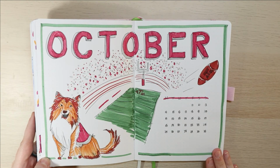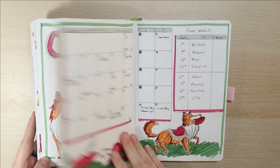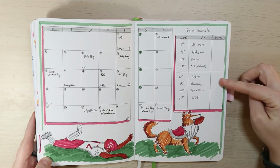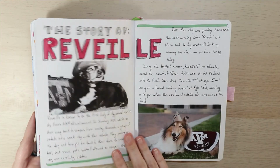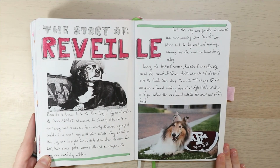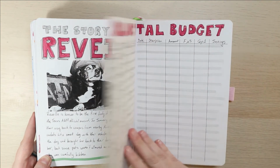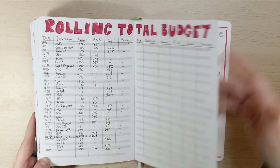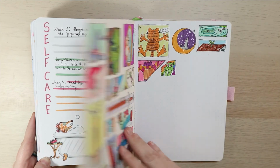So I know it's not quite on the spectrum of the rainbow, but October was the color maroon, and since it was also the start of the football season, my niece was going to West Texas A&M. I decided to do an A&M theme, especially Reveille, the dog. In case you're curious, the black and white photo is a picture of the original Reveille, and this Reveille in the bottom right is one of the most recent ones. They prefer collies. But yes, the color was maroon, and I really enjoyed drawing the dog. I'm not very good at drawing collie dogs, apparently.